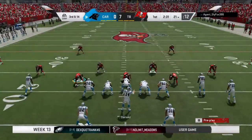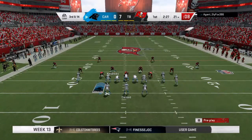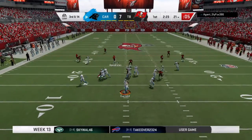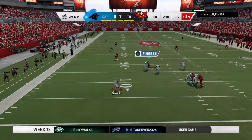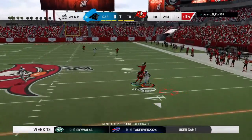Time 56. Mike's 56. Hey, keep it up, lady. Third and long, it's Darnold. Hot down, baby. You ain't got the key to this one.